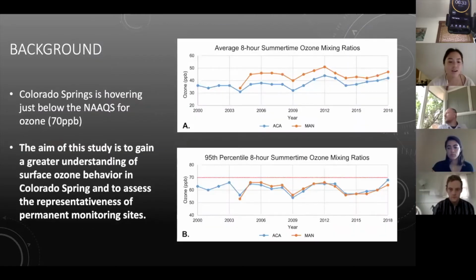Right now, Colorado Springs is hovering just below the National Ambient Air Quality Standard for ozone, which is 70 parts per billion. Because the precursor emissions that create ozone commonly come from human activity, we can expect that our increasing population threatens our compliance with the ozone standard. Here I've put a little circle around just how close our upper end of ozone counts was to the standard in 2018. And it's worth mentioning that the blue and orange lines on these graphs are the 2 permanent ozone monitors in the Pikes Peak region.